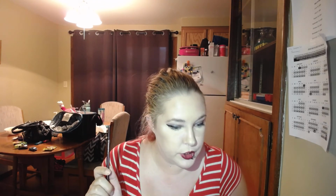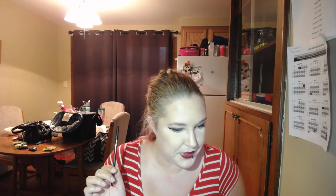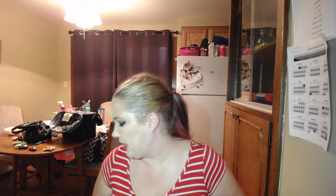So let's read up on this. Hourglass Arch Brow Micro Sculpting Pencil. An ultra-precise brow pencil designed to impart the thinnest hair-like strokes for microblade-worthy effects without the blade. A 1.4 millimeter tip provides complete control for naturally defined brows. MSRP for this is $28. I'll admit I do like a thicker brow pencil, so I'm not sure how I'm going to feel about this, but we'll try it in the makeup trial and we'll see what we think.